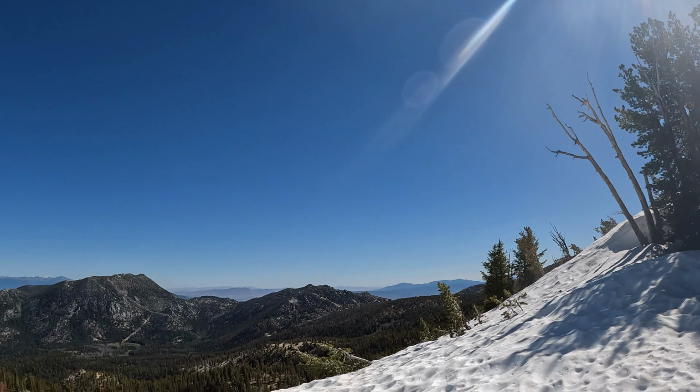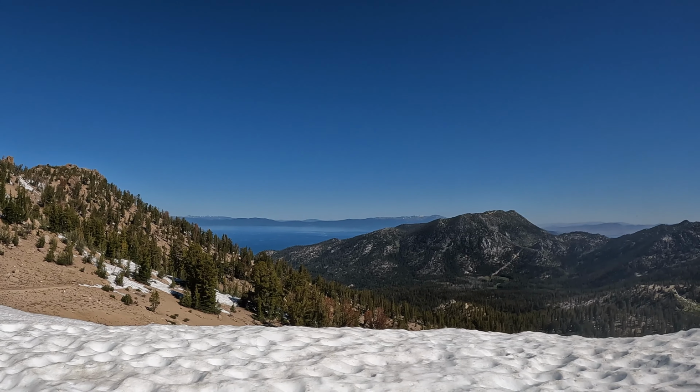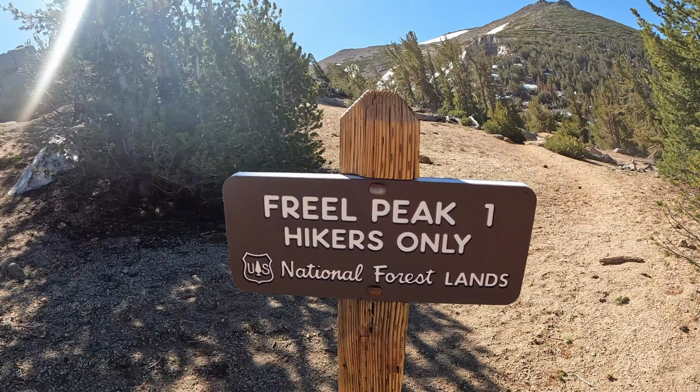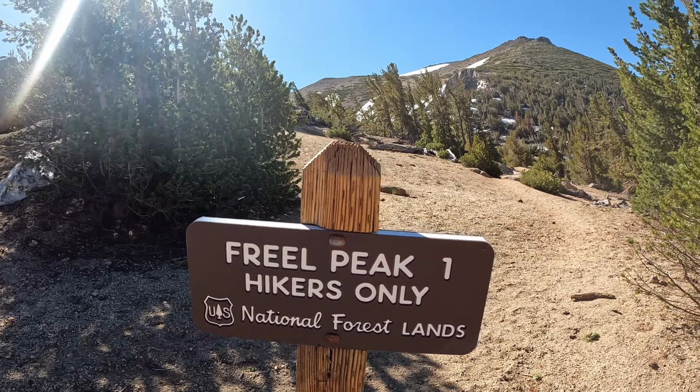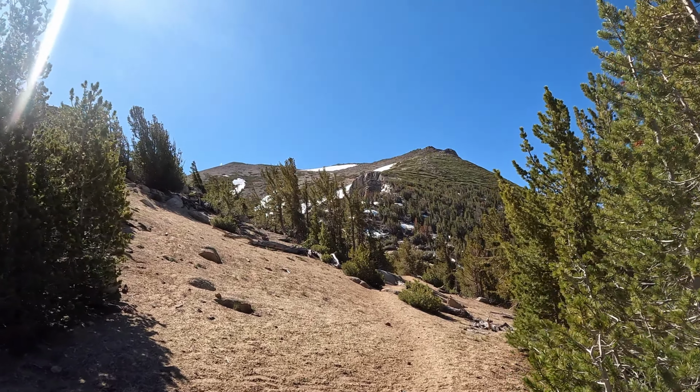And then we're just gonna swing around because this is beautiful. Lake Tahoe, gorgeous. Can't wait to get all the way up there and see this view. We got about 1 mile and about 1,000 feet left to gain. Looking up there, gonna be great.